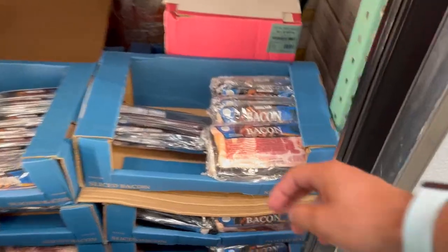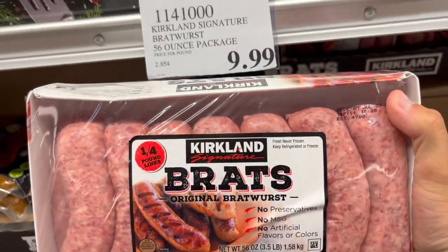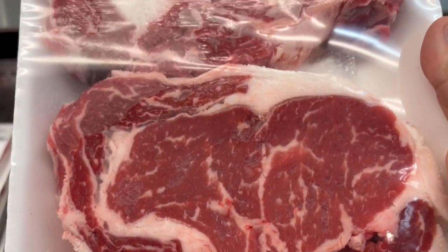On the ketogenic diet, there'll be 5 major food groups. The first and foremost is going to be eggs, then bacon, ground beef, brats, and for the well-off, we're looking at ribeyes. What we're going to do is go through both stores. We're going to look at the pricing and see which ones come out on top.